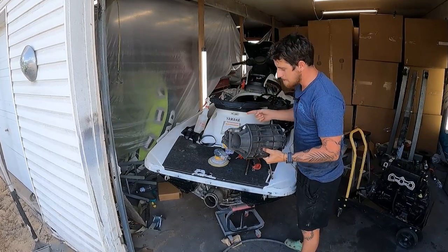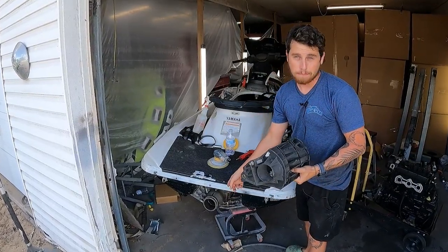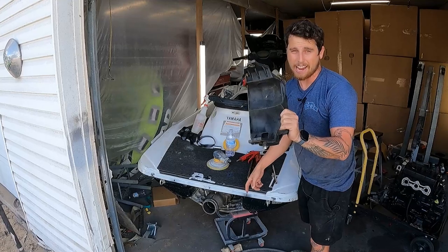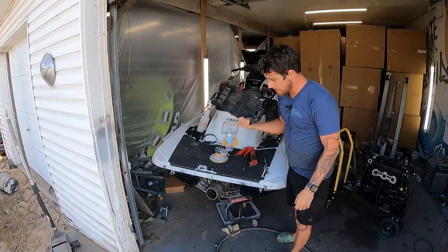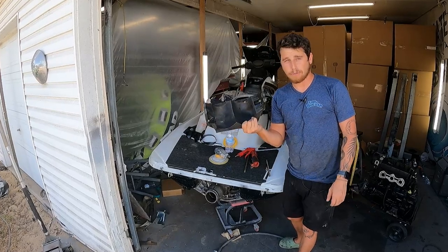So evidently they took out the good jet pump and threw in a bad one that had the reverse from a different ski, I'm assuming. So we went ahead and just removed this completely because we don't have reverse, so we don't need it.